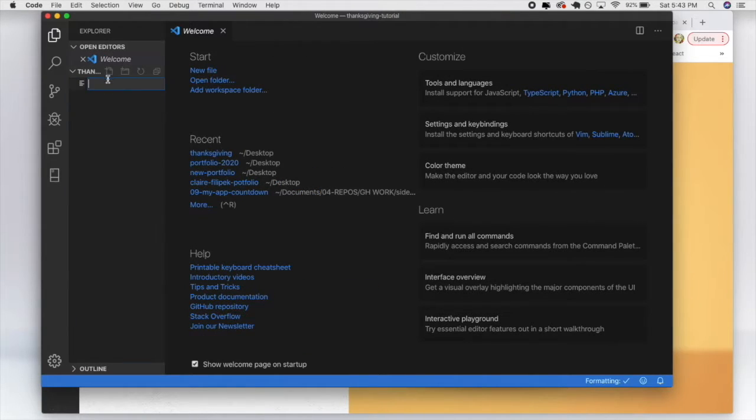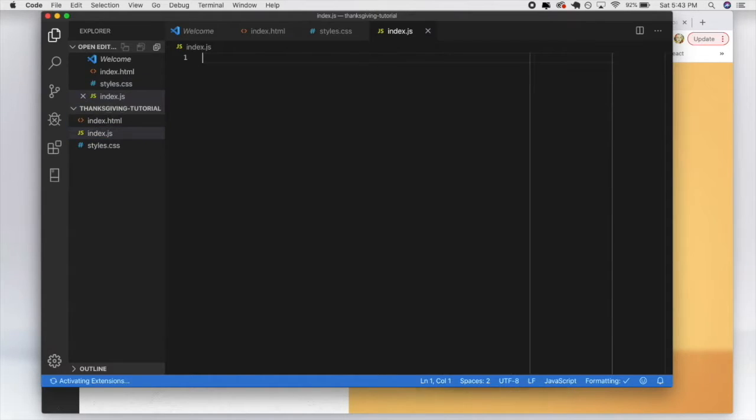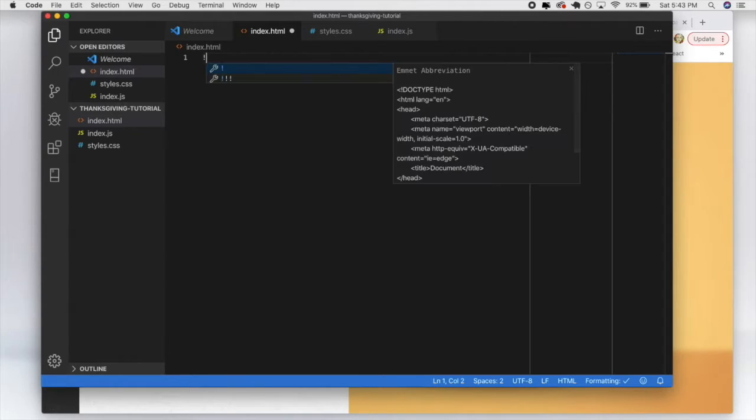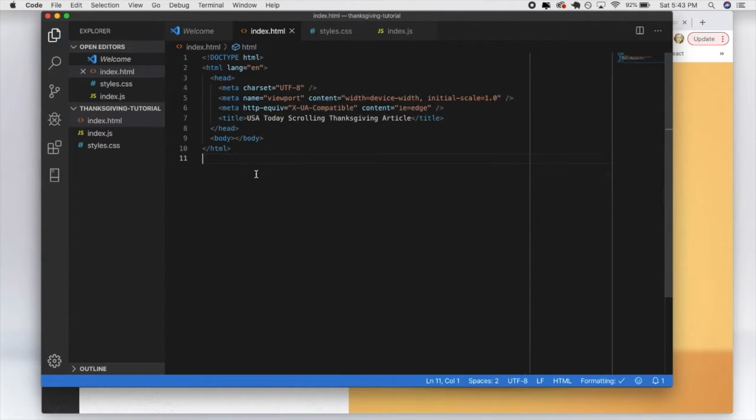So let's add first our index.html, and we are using HTML, CSS, so styles, I don't know what's with my spelling today, CSS, and then JavaScript as well. So we're going to have an index.js. So let's get started. In our index.html, since I'm in Visual Studio Code, I can just do exclamation point and it'll autofill. So let's first change the title. Let's give it the title USA Today Scrolling Thanksgiving article. Very specific.